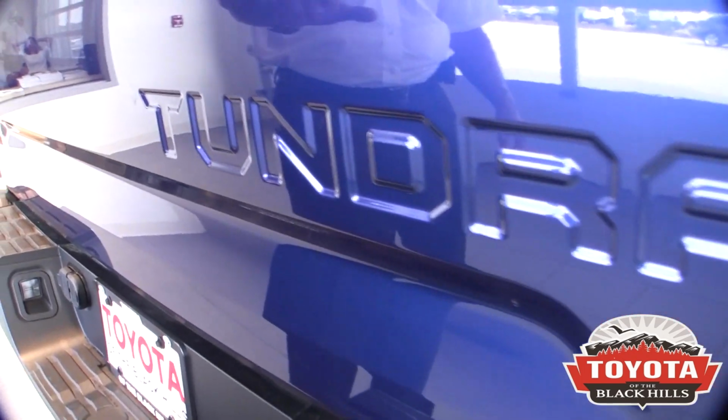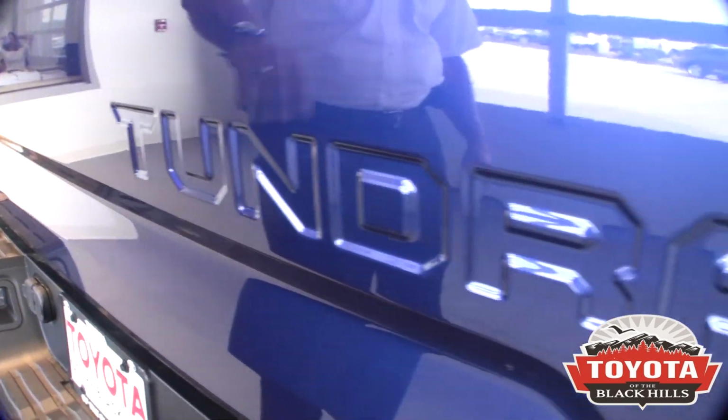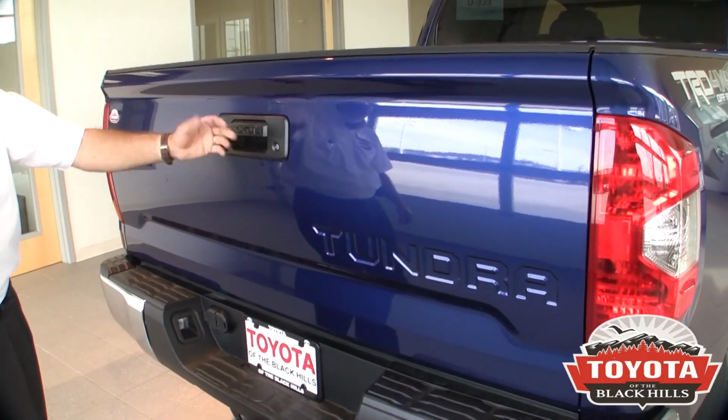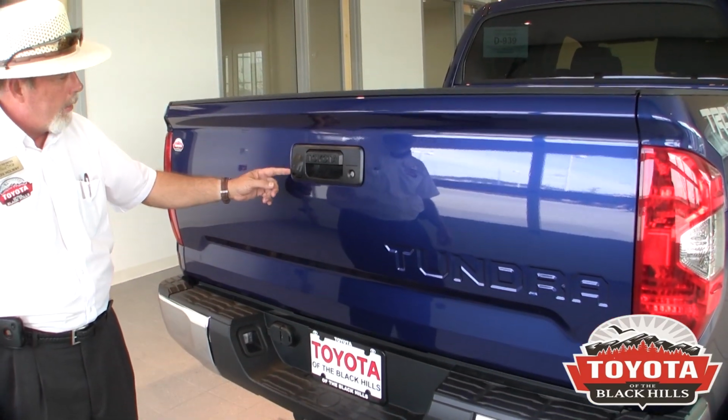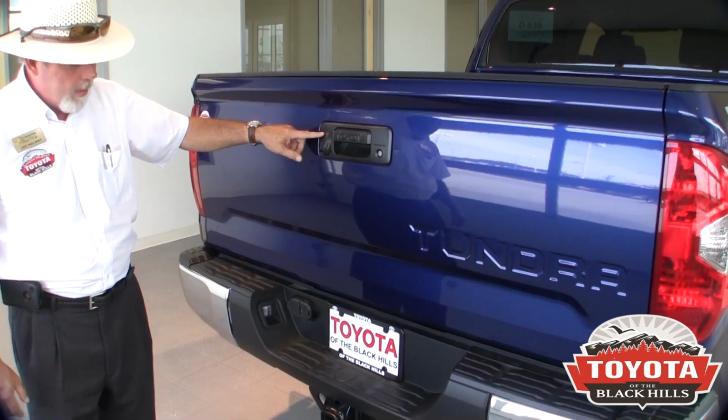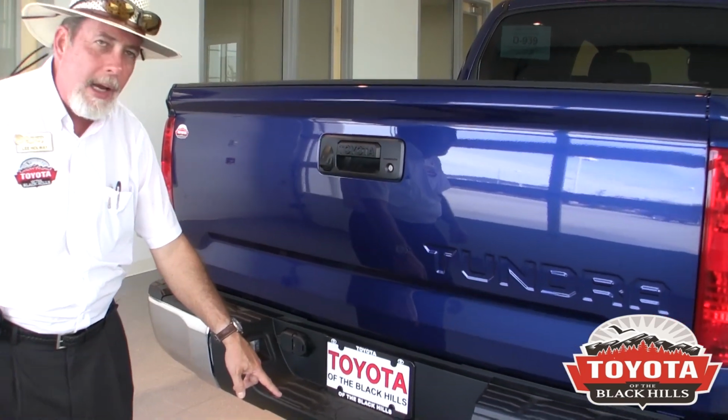So from now on, it's not a little piece of plastic that can fall off. It is that tailgate. It is stamped in there. Easy handle to get in. You can do it with your gloves. Here, amazing feature, standard on all, backup camera. It is going to go right to that hitch.